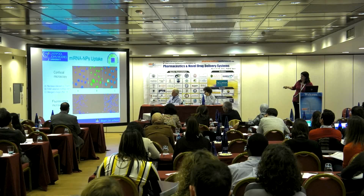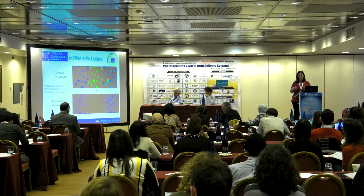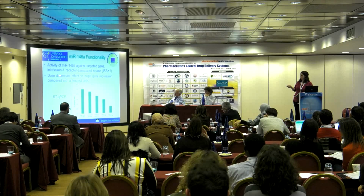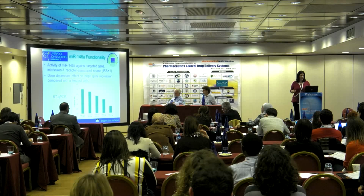So we've got the nanoparticles where we want them. The next stage, and this was a big, crucial part of this experiment, was to check whether the miRNA was going to be functional after all this formulation and getting it into the cells. And we were quite relieved when my PhD student spent quite a lot of time doing the reverse transcriptase qualitative PCR study to look at the activity of the miR146A against the target gene.